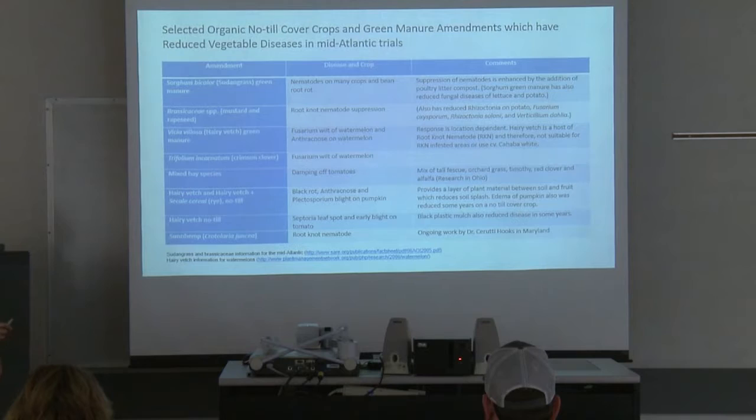Hairy vetch, I really like that one for Fusarium wilt. It works really well. And hairy vetch is also the one that was used on the tomato trials at Beltsville and reduced foliar disease. So it's got a lot of benefits. The response on Fusarium wilt is location dependent. As I mentioned, it didn't work in South Carolina.